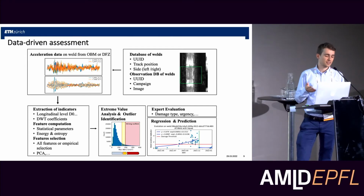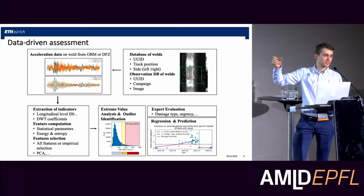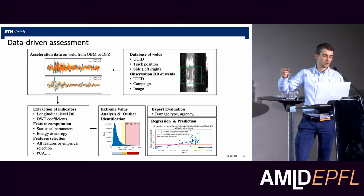Once we have the acceleration data, we can extract some indicators, such as the longitudinal level D0, which corresponds to an irregularity in the track roughness in a certain wavelength. D0 corresponds to short wavelengths from 0.5 to 3 meters.